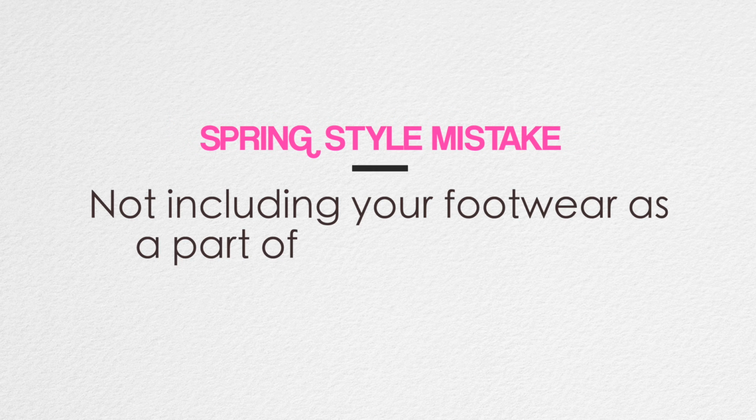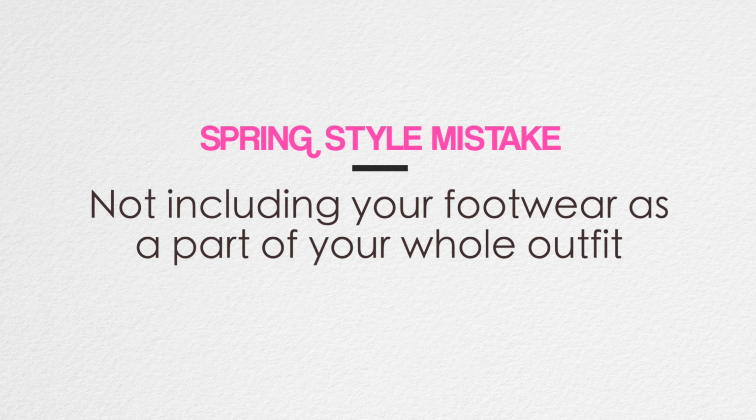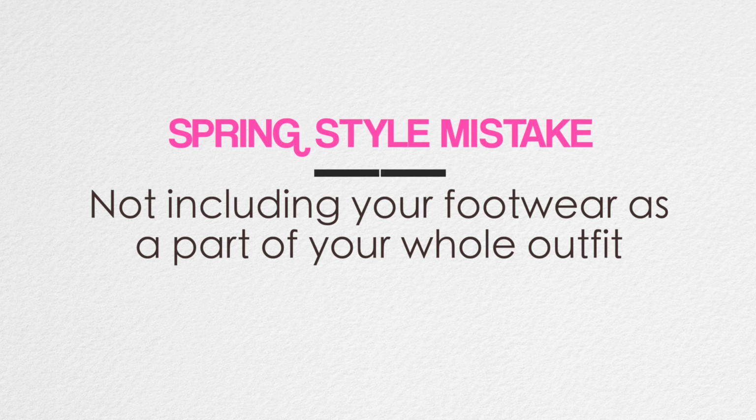Another style mistake women make in the springtime is the footwear situation. And listen, I'm a person who has lots of feet problems. I will not go into all of those, but I totally understand you need to have your feet be comfortable. I would never want you to sacrifice your comfort for fashion. That's not gonna work out well in the long run.